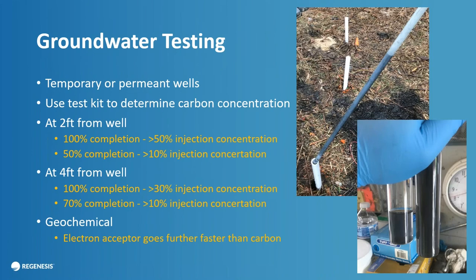So I recommend going with groundwater testing over soil boring testing for a couple of reasons. The biggest one is that groundwater is a lot easier to do in a quantitative manner. Every shipment of PetroFix should come with a testing kit, which can be used to determine how much PetroFix is actually in your groundwater. This is critical because there's a big difference between 300 ppm of PetroFix and 3000 ppm of PetroFix. 300 is probably not going to get the results you're looking for. 3000 is a much, much better end result to your injection.